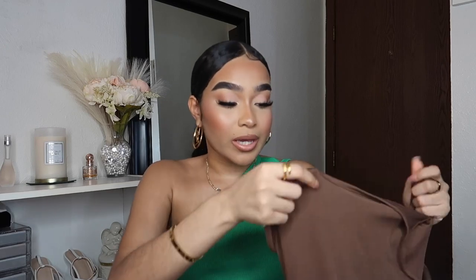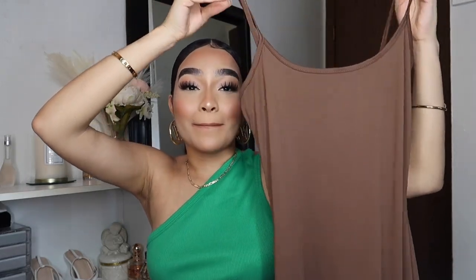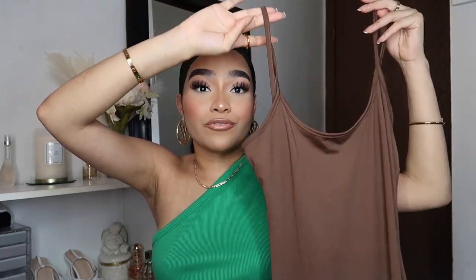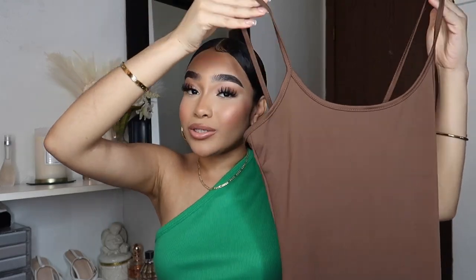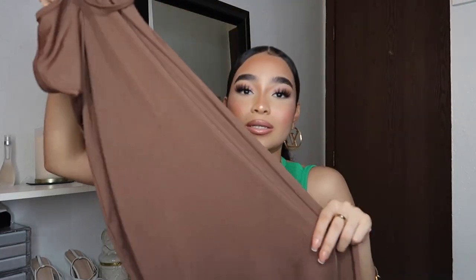And with this next piece, you guys, oh my gosh, this is so similar to Skims. Very similar. Okay, so this is how it looks. If you're familiar with Skims, you guys know that she has something like this, and this is so comfortable.